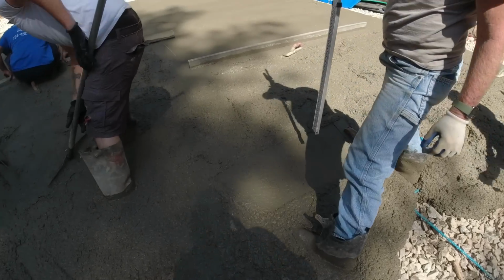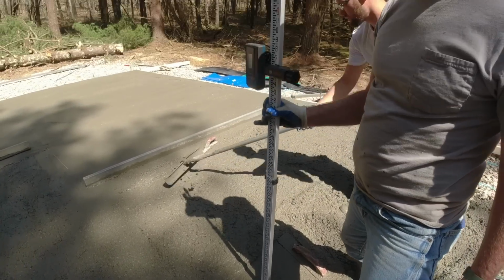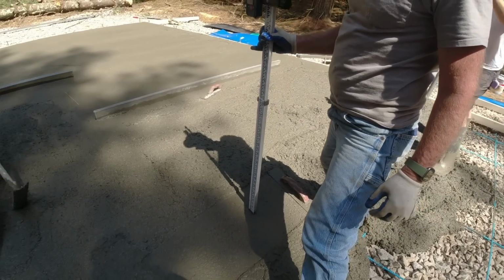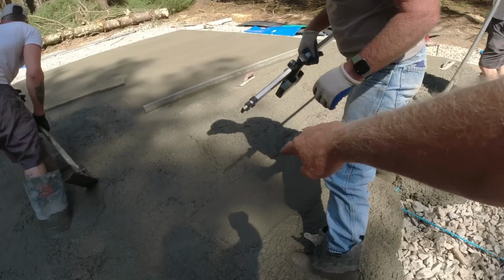Okay, can you show me that again, Jim? Hey, Rob. Just setting our concrete with the laser. Pretty good. It's so sensitive. Right there. Mark it with an X.